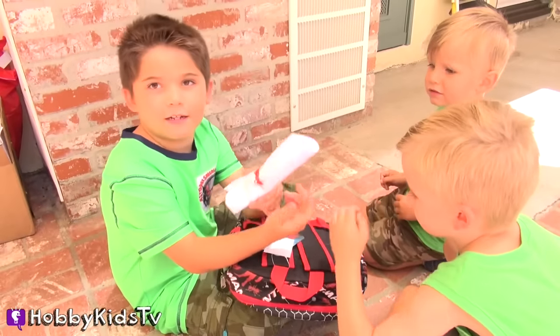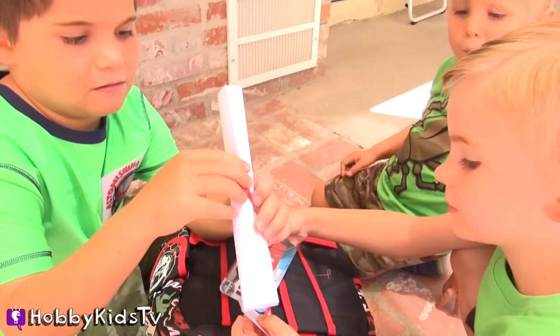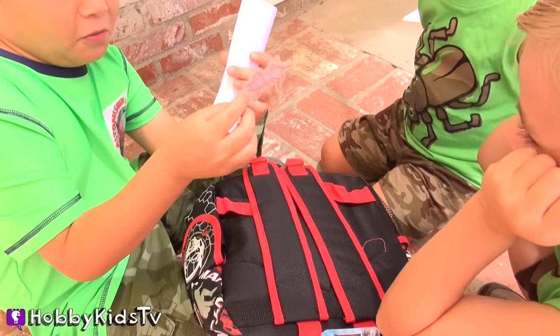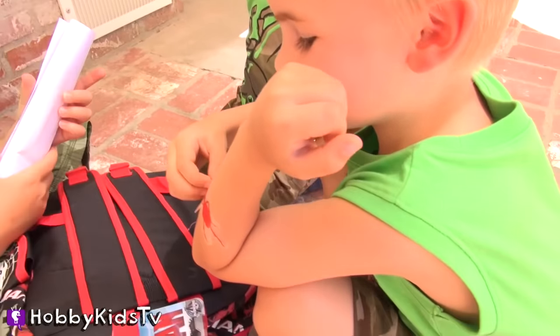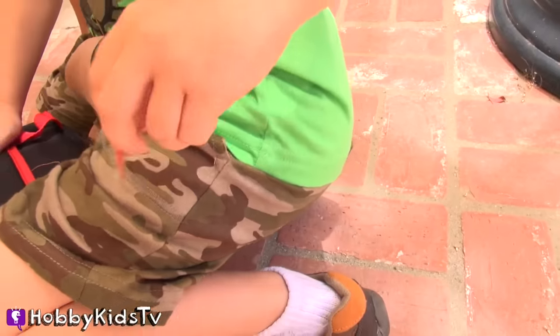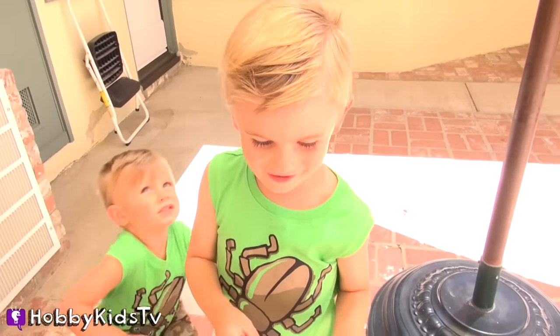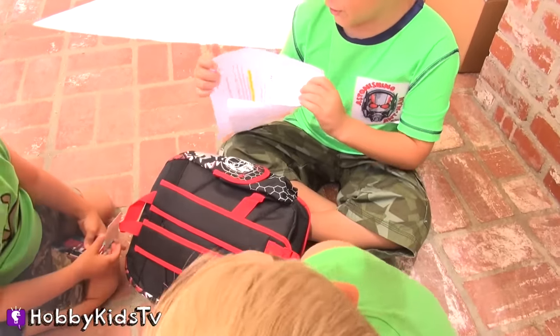There's an ant on it. Oh, get the ant off. It's from Ant-Man. Ew. I know what to do with it. Hey, I know something better to do with it. There's ants in your pants. What are you gonna do? Uh-oh, he's gonna put an ant on my leg! It's a message. It's a message?